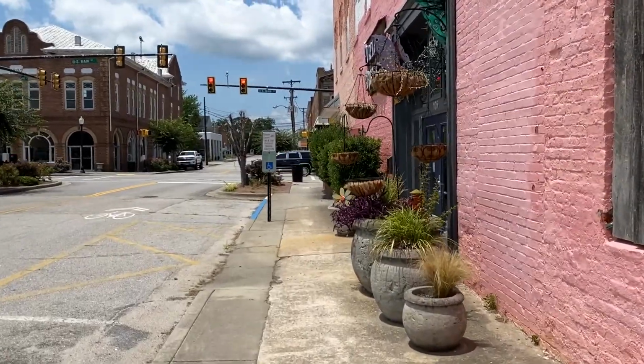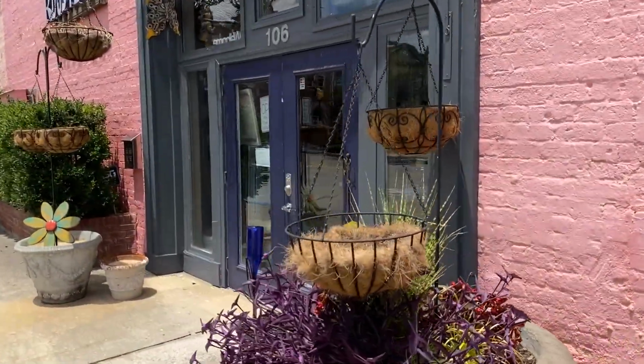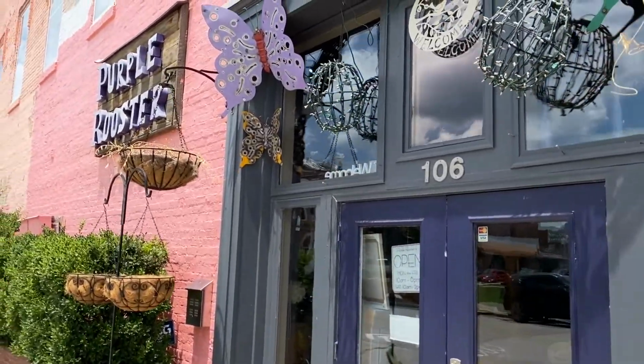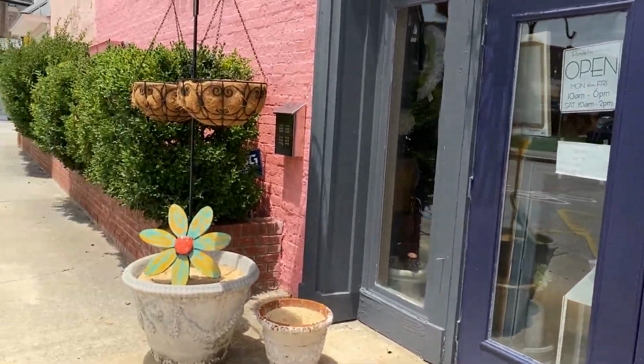Yeah. Another little cool building. These are the kind of businesses you need to come in. They're doing that decorating on their own. That's awesome here at 106. The purple rooster. Got the butterflies out here and all that really draws people's eye.